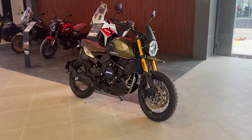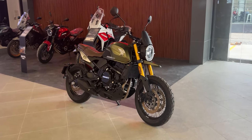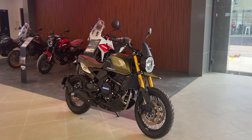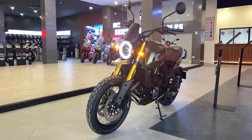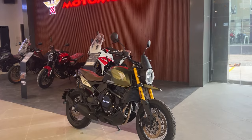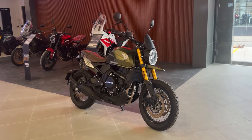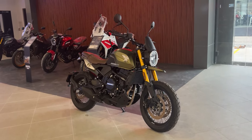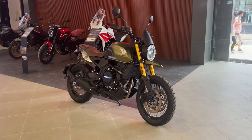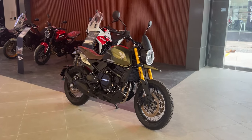Pagdating sa price nitong motorcycle na to, I'm excited to say, naka-promo price po siya. 546,500 Philippine pesos lang po siya. And total savings nyo po, 21,500 pesos. And kapag bumili kayo nito in the month of August, free iPhone po siya. Oh, yan, di ba? Free iPhone, free registration worth 7,500 with free personal accident rider insurance. Yun yung maganda dito sa in-offer ni Bristol Motorcycles Davao sa ngayon.